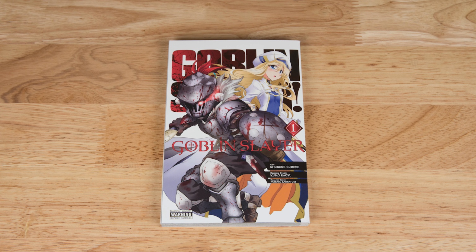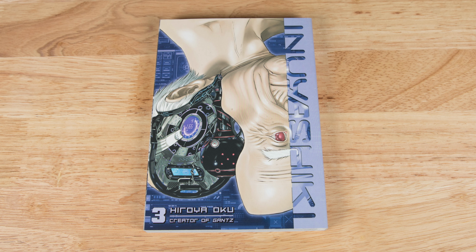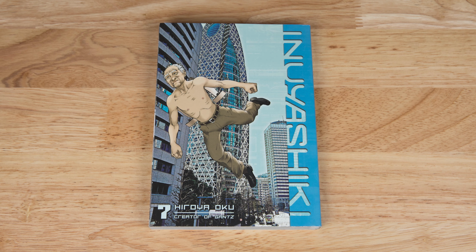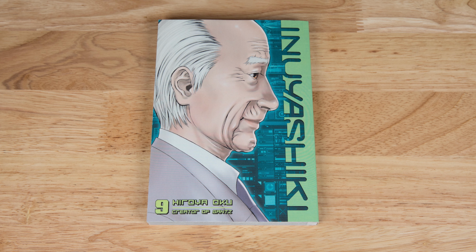Right Stuf also shipped out all of the volumes of Inuyashiki that I ordered, so I got in volumes 1 through 9. 10 is still on the way, but I wanted to get this one so that I could reread it. I've read this one digitally in the past and have seen the anime, but I'm a huge fan of Hiroya Oku, and I have all of his other series on the shelf too, so I wanted to have the physical copies of Inuyashiki as well.